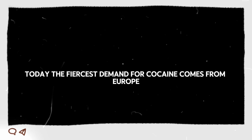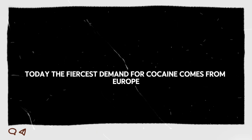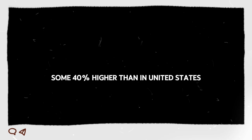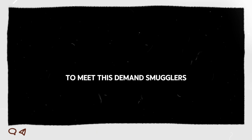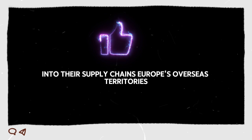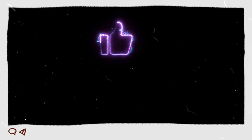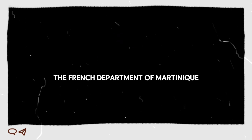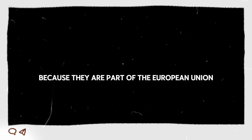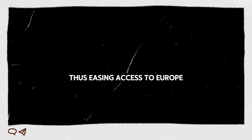Today, the fiercest demand for cocaine comes from Europe, where its wholesale price is some 40% higher than in the United States. To meet this demand, smugglers have woven a different set of Caribbean islands into their supply chains, Europe's overseas territories. The French departments of Martinique, Guadeloupe and French Guiana are particularly useful because they are part of the European Union, thus easing access to Europe.